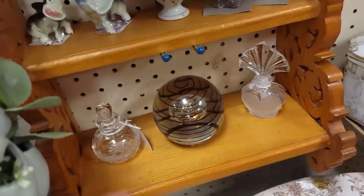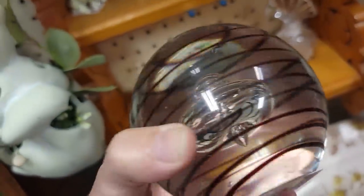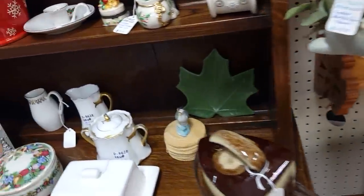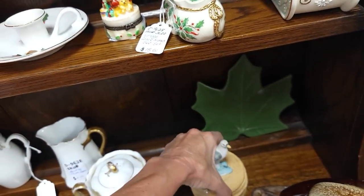That is a really neat paperweight. It's like a paperweight in a paperweight kind of a thing. It's $25 though. Good price, just not one that we can make a good margin on. It was fun.